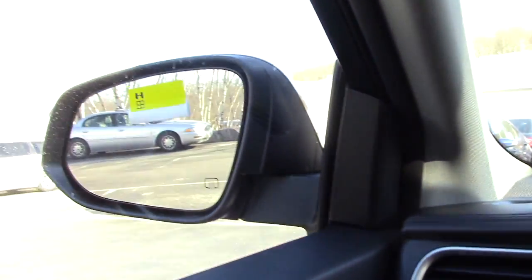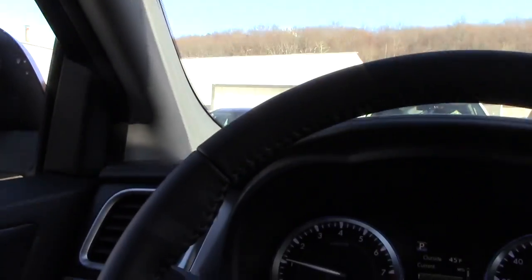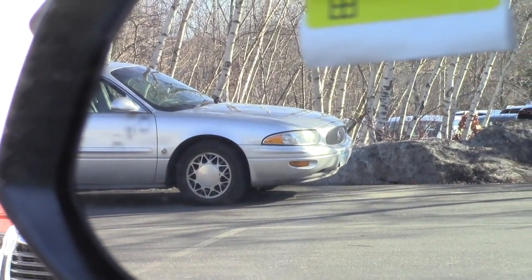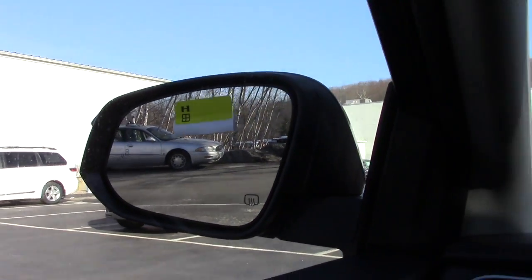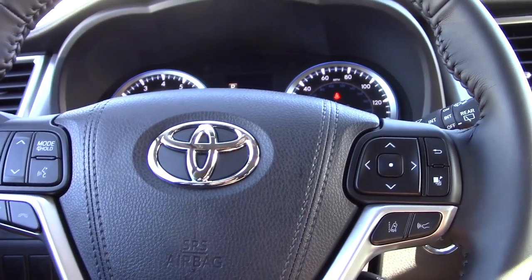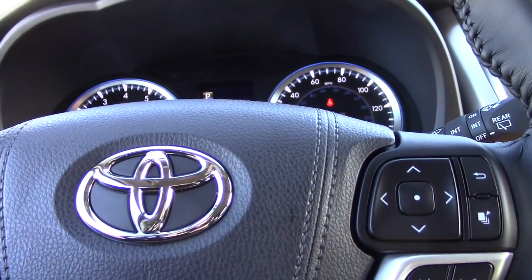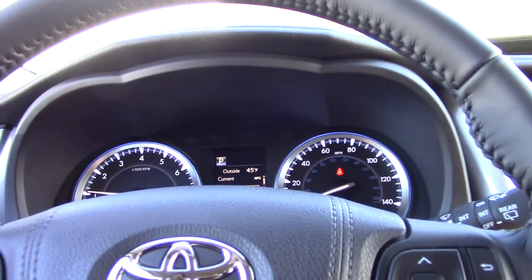So one thing I didn't point out earlier is that this car does have the blind spot assist there on the mirrors. I'm not sure if you can make that out there. Right about where the mirror of that Buick is there. It's not really focusing on it, but there's a little indicator there that'll light up if somebody's in your blind spot. And again, that does come standard on the Toyota Safety Sense that a lot of new Toyotas are coming standard with, which is a good thing.